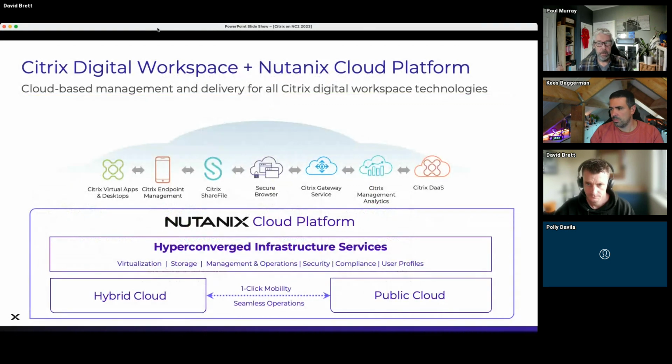This then ties into what Citrix calls this digital workspace. So the virtual apps and desktops, the secure browser technologies, the gateway services, analytics, Citrix DAS, that is essentially our offering. And in the Nutanix world, in the Nutanix view, it's just a workload that runs on this cloud platform.